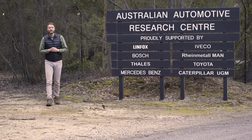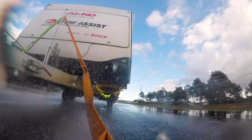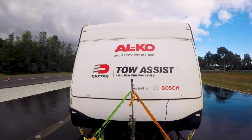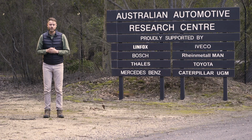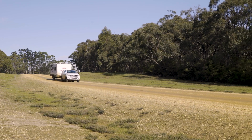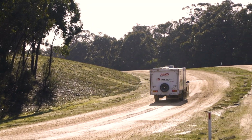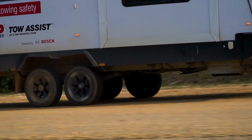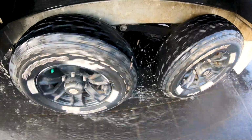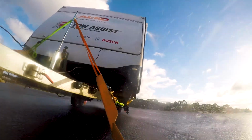Today is an exciting day. ALKO Australia has launched their latest innovation in towing safety, the Dexter Tow Assist ABS and Sway Mitigation System. Powered by Bosch Technologies, it represents a massive leap forward in trailer safety. Dexter Tow Assist combines three important safety features: ABS, sway mitigation, and lane change assistance.